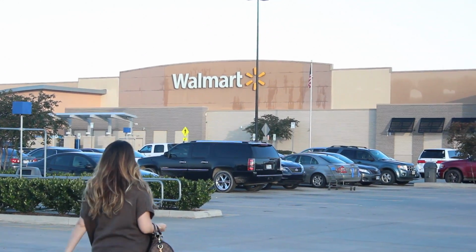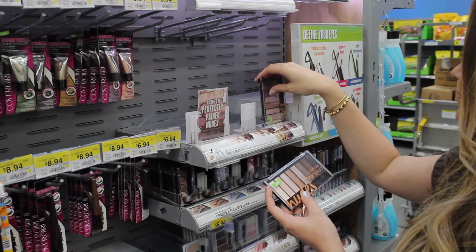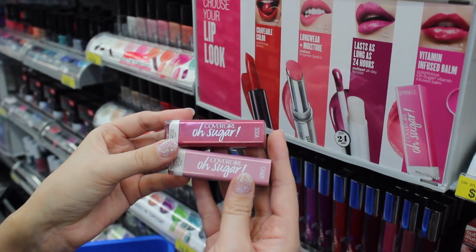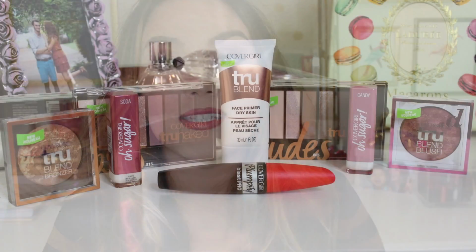So the other day while I was at Walmart, instead of going to the grocery section first, of course I beelined it towards the cosmetics. I can't help myself, don't deny it, you're guilty of it too. So while I was in the CoverGirl section, I noticed they had a ton of new releases, which I was so excited for. That's always the best time of the year whenever cosmetic lines release a ton of new stuff to go through. But the first thing that I noticed is a lot of these products are very prestige inspired.